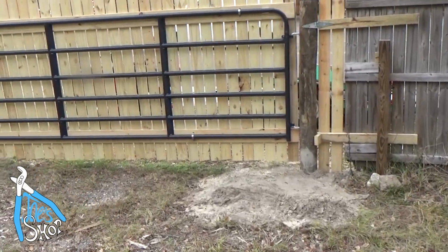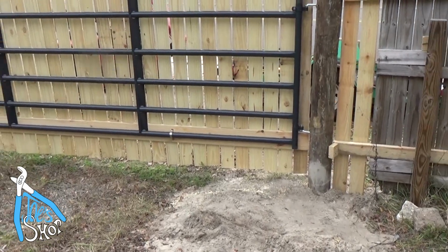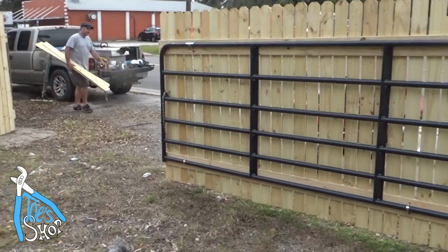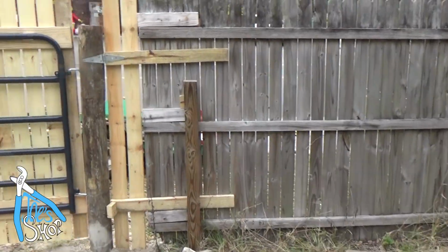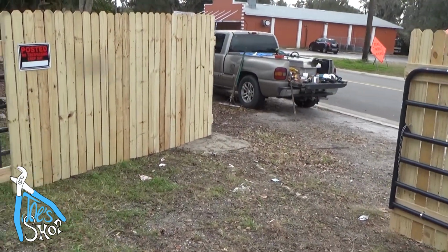But the quick set concrete, the post concrete, that really did set up fast. And we took about a 40-minute break and worked on some other stuff, and everything set up nicely. And I think this is going to serve us well for now. And it tidies up part of a fence that I'd just been scabbing together for quite a while. So hopefully you found that enjoyable.